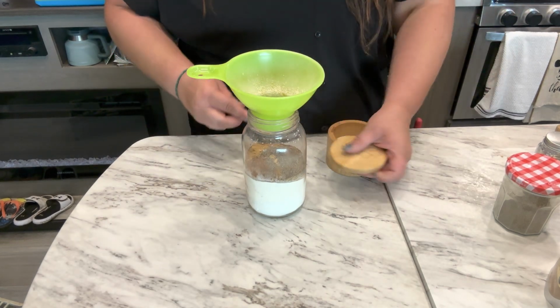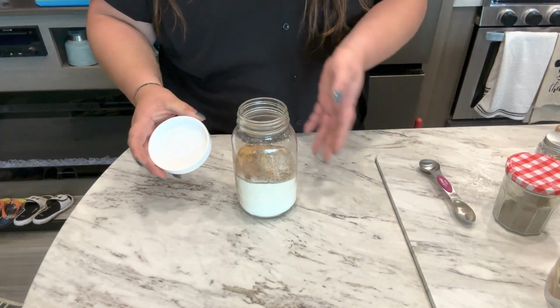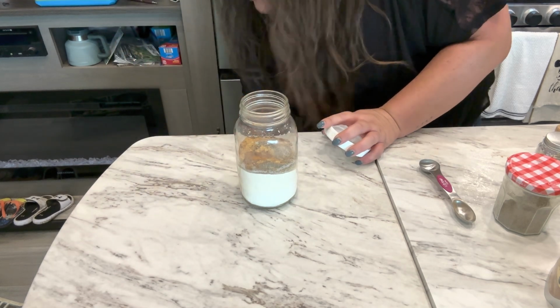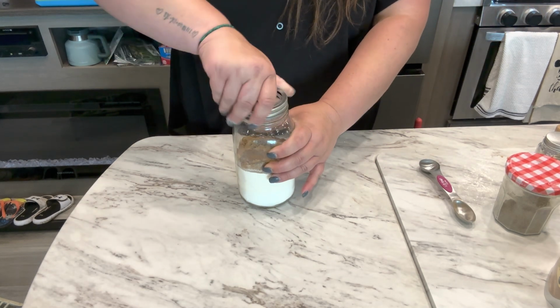And lastly, just 1/4 of a teaspoon of salt. All right. That is it. It's that easy. And you're like, that's not a lot of turmeric in there. Trust me, it's plenty of turmeric. Oop, that's not the right size lid. A little goes a long way with turmeric.